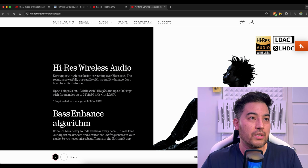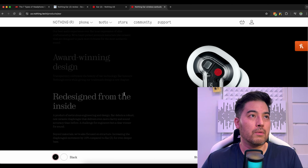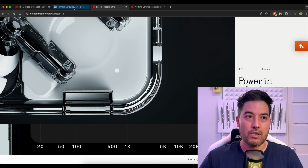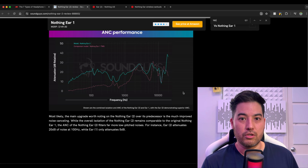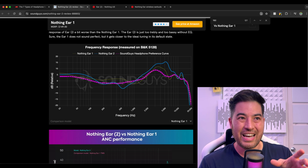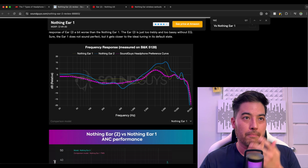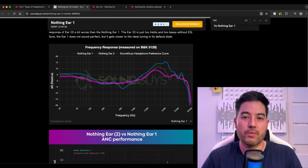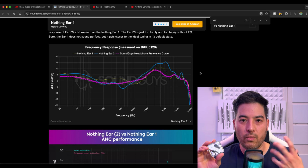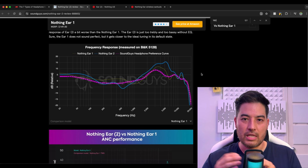So if it can handle up to 192 kilohertz, that's quite impressive, especially as a wireless device. But like I said, the problem is not the sound fidelity with these. The problem is the sound signature. That's something that a lot of YouTubers out there are not going to cover because it's a little bit more on the audiophile side. Unfortunately, the sound signature, the frequency response of these, is just not tuned the way I like it, and the way I would say most audiophiles like it, which is a little bit more on the balanced side.